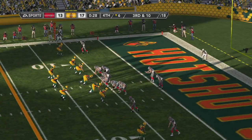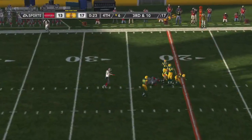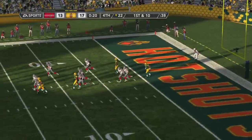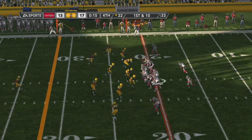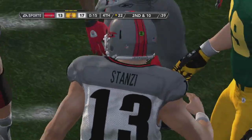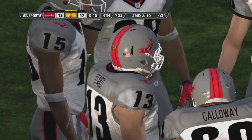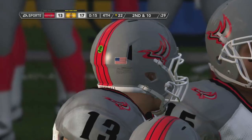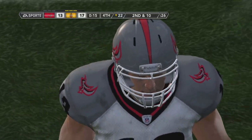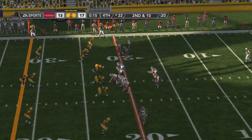Good coverage downfield. Christopher Carter was there to bring him down. Yeah, when you see the blitz, you have to understand your own protections, because if your protection is sliding away from the blitz, you have no choice but to get it out of there to the hot receiver. That'll make it second down with 10 to go. So they have the ball on their own 21.